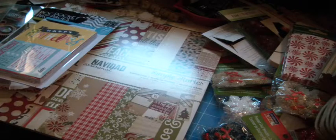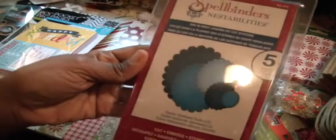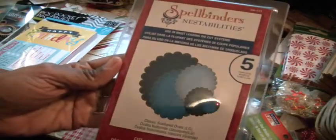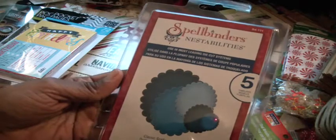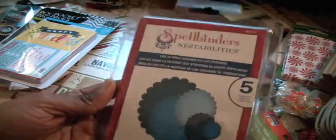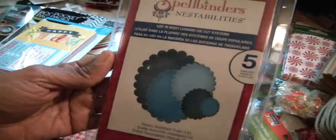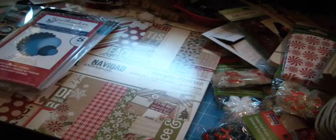And I got a Spellbinder die that I didn't have. I actually went through my Spellbinders dies and realized that I didn't have the scallop ovals. So I just wanted to make sure, because I think twice this year I have bought Spellbinder dies that I've already had. I've just given them away in racks. So here's one I didn't have, and I got this one. Of course, it was on sale as well.